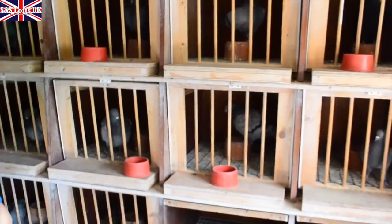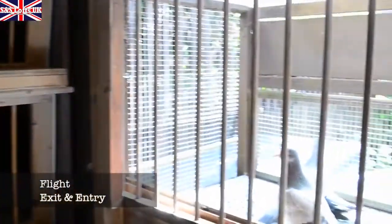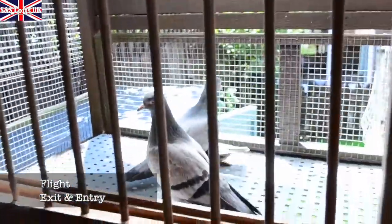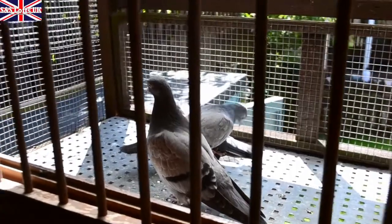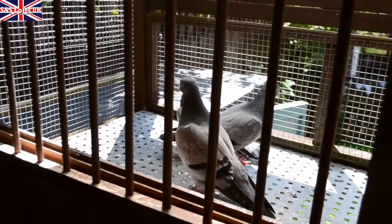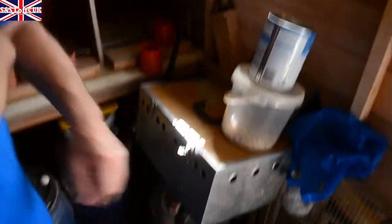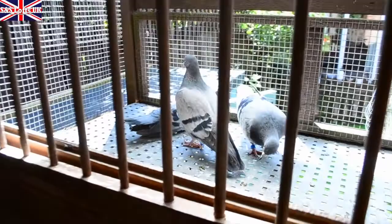Brilliant. Could you tell us about these birds as well, please? Well, these are Gary Watson's pilots. These are three cocks from Gary's, which you were going to take your pick from. Yes, I will indeed. And the hens are inside this box here. Once you pick out what you want, I'll take whatever you leave back down to Gary.